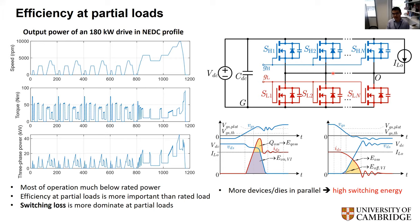This is very special for switch mode electronics or power electronics, because when we have more switches, the loss is not really linear to the conduction area, because we have switching loss. So if you have more devices at light load, the switching loss will be very big and that will be dominant. So when we have more devices, your efficiency at light load or partial load will be massively compromised. So that's something we want to solve.